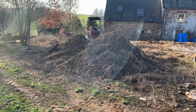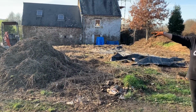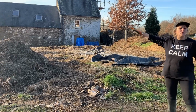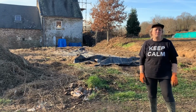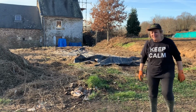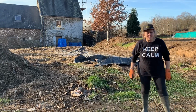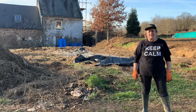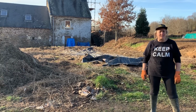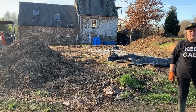So we'll be chipping for days really, I think. I've made a new pile with the brush that I pulled out, and the logs have gone on to our log pile. We've got a lot of logs out of that, so I think next year we'll probably have enough to do two winters' worth, easily. But anyway, thank God it's the end of the day now.